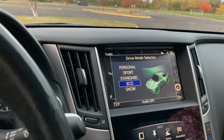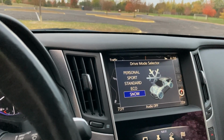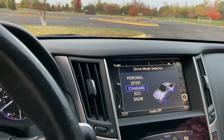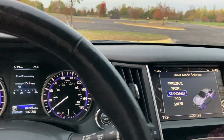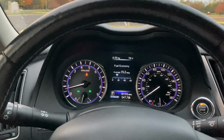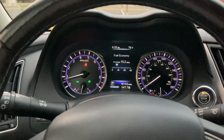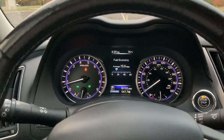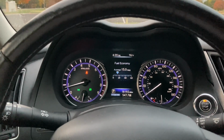Snow mode locks the all-wheel drive 50-50 front to back up until about 25 miles an hour or so, and then it switches to rear-wheel drive. But snow and eco make it feel very sluggish. And sport makes it feel sportier with heavier steering, quicker steering, and touchier throttle. So basically it's the opposite way around. If you go to eco or snow, the steering gets lighter, slower, and the throttle gets much less touchy, which makes it easier to drive if you're trying to drive slow or in inclement weather.